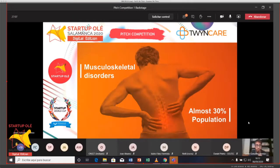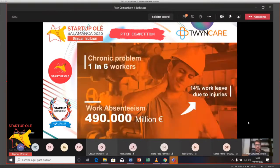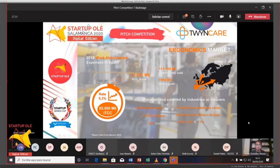Yes, surely some of you or your families have suffered from musculoskeletal disorders. This is because almost 30% of the population suffers from it. This is a chronic problem on an industry level that affects 1 in 6 workers, and companies have to invest millions and millions to reduce this problem. In the ergonomics market, reports tell us that in Spain it probably costs around 1,200 million. Making numbers, we got extremely dangerous data such as 24 million days of work lost for companies, or high rates of work leaving, being the first industrial absenteeism cause.